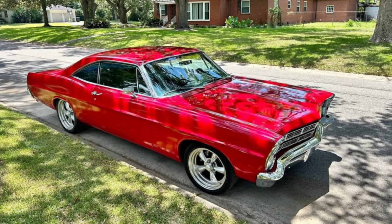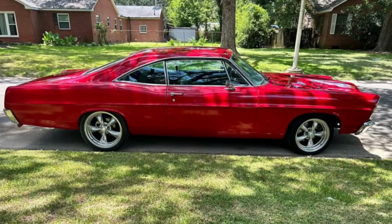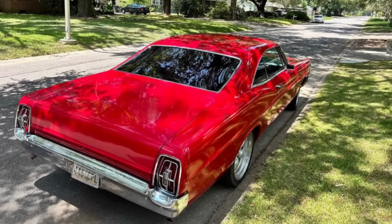That says it's been driven 120,000 original miles, has automatic transmission, the exterior color is red, and the interior color is black, and the seller is the third owner. Seller's description goes as follows: 1967 Galaxie 500 Fastback, 390 FE V8 with the Ford-O-Matic automatic transmission.